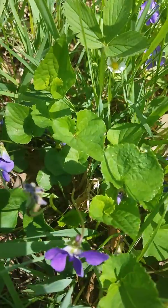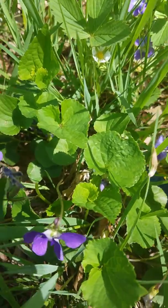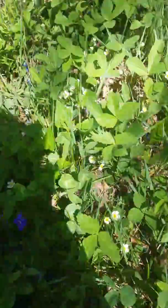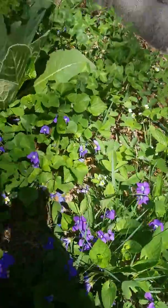So violets, this is actually common violets, not the wood violets. As you can see, there's plenty of them out. This is that time of year, violet time of year.